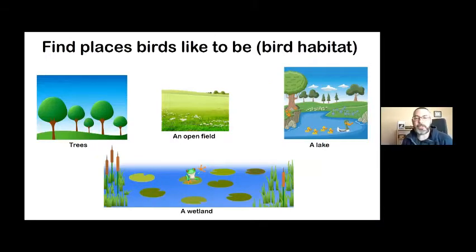Now, when you're outside, what you really want to do is try to find places that birds like to be, or this is what we call bird habitat. So in the city, that typically means areas that have lots of trees, but it could be open field. So it might be a soccer field or a baseball diamond, or you might just go slightly outside the city into a wheat field and you can find lots of birds there that are really quite different than the birds you might find in the city.